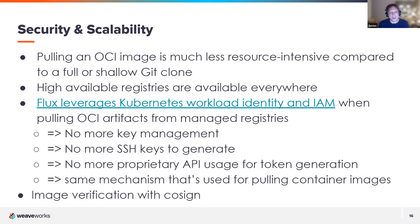You are using the same mechanism for everything, so it can be optimized better. And the final thing is that the images themselves that we will be placing in OCI can be verified with Cosign, which is the next slide.